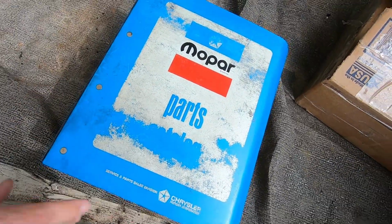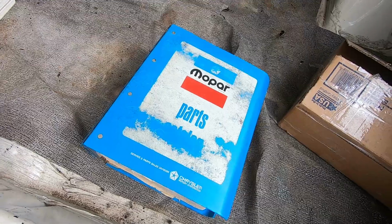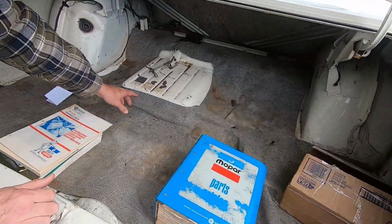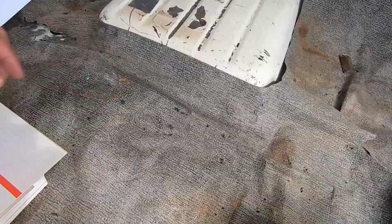1978 parts book. You gotta have that. That's the overview of the trunk. Our little, if anybody knows where to get these, I don't know if they reproduce it. I need a new mat.